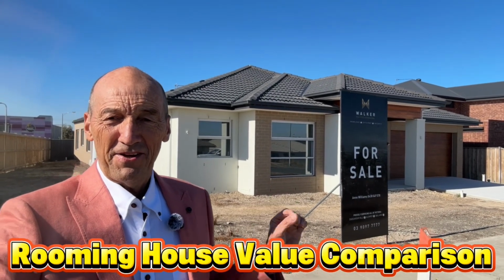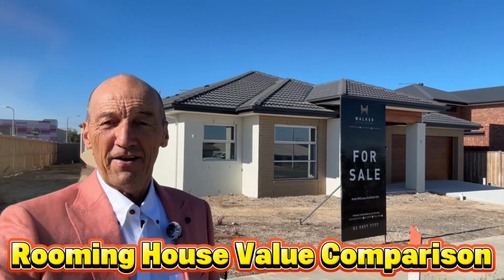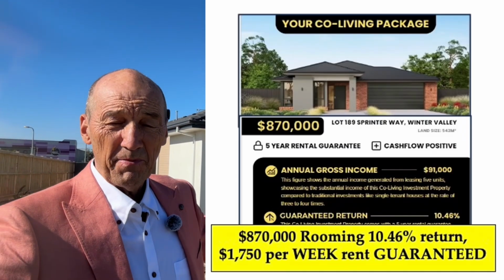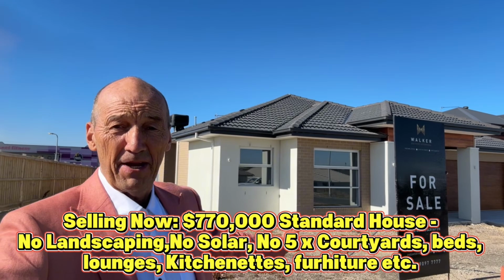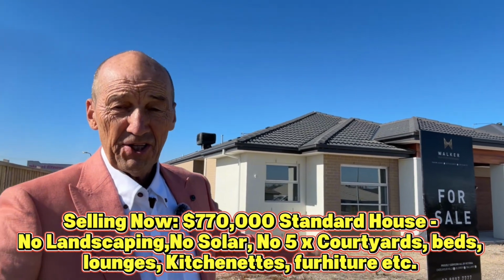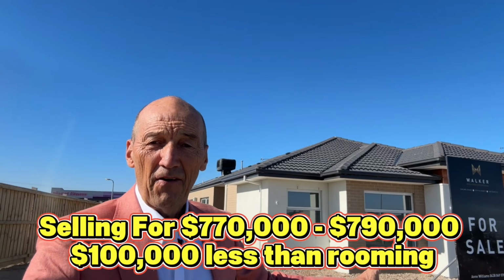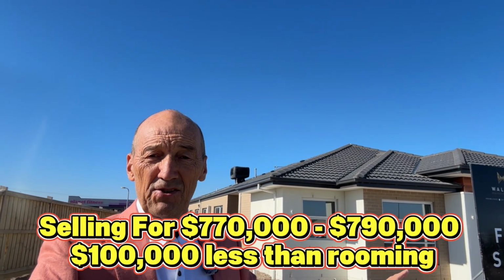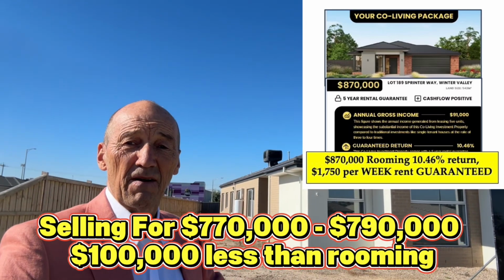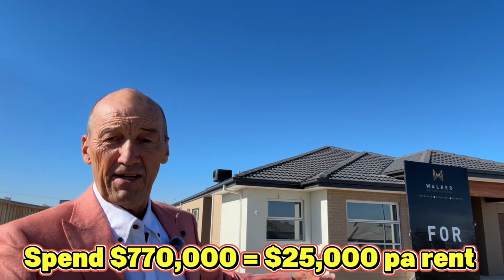So let me explain the difference between buying an ordinary investment property and a rooming house property. The property behind me is only 4 bedrooms, 2 bathrooms. It's a normal family home. And yes, you could potentially rent each room out at a time. However, it is not designed for that purpose. Now, you're going to be paying around $80,000 to $100,000 less for that property than for a rooming house. However, you're only going to get $500 a week rent for that property.